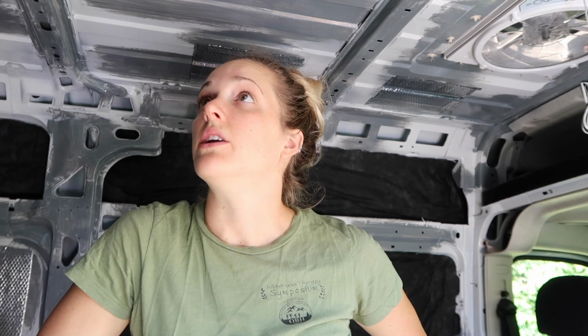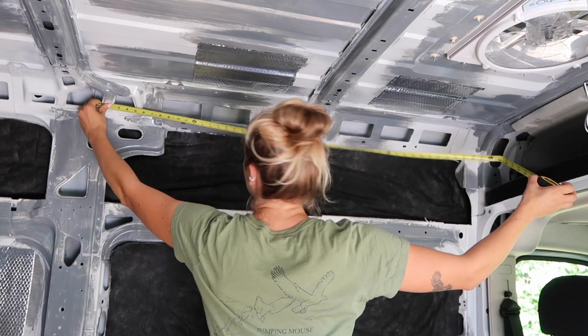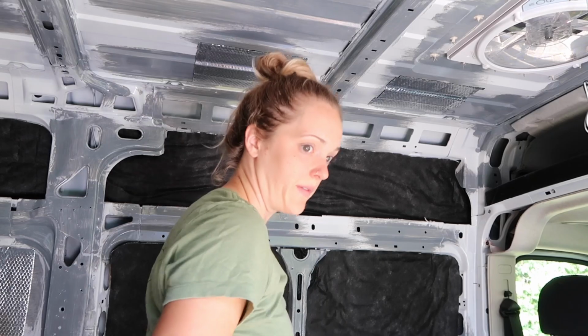All right, anyway, so I've been keeping every single scrap that I create so that in the end, I can just shove it in places that I know need some love. So I'm gonna say 55 by 7.